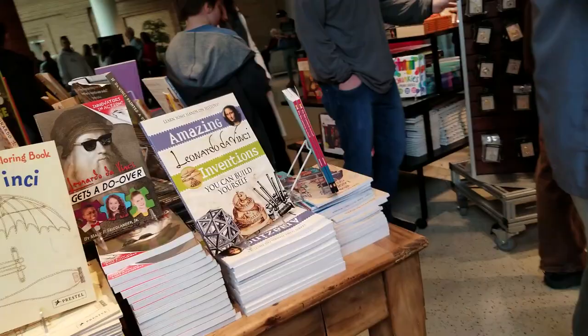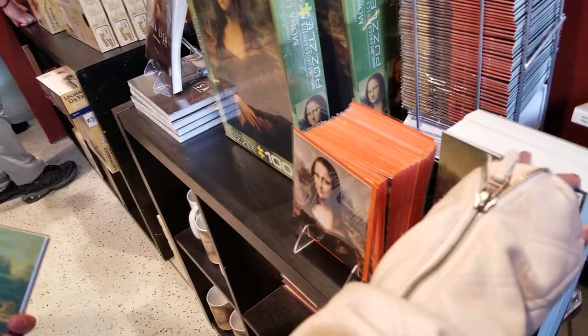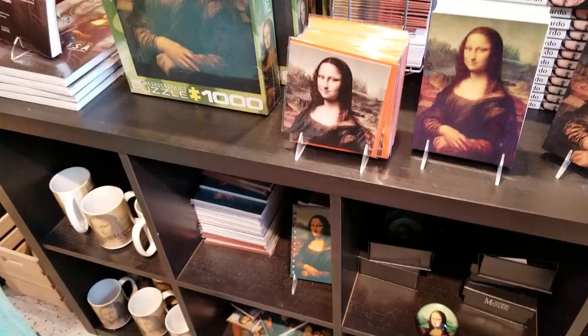Here's Dana. Did you find a sketchbook? Do you want to? It's a small sketchbook. Yeah, it's a small sketchbook. But you want to get a small sketchbook? Is that the one, Dana? Yeah, Dana got a sketchbook.